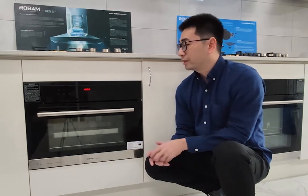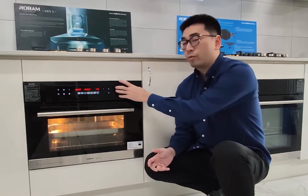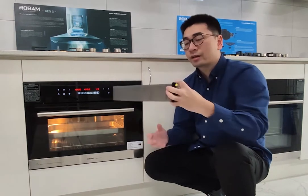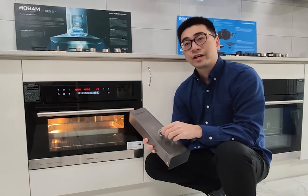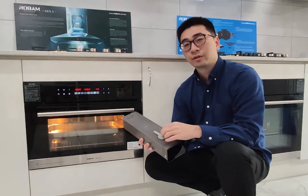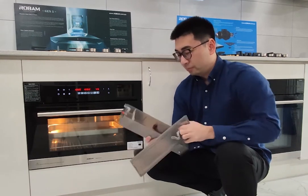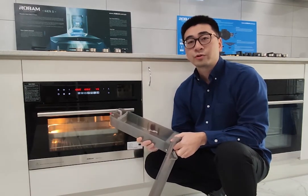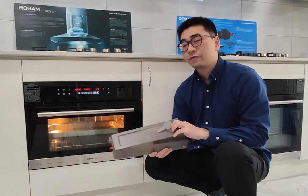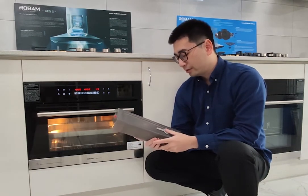The water tank of the S112 is hidden here. Press the water tank eject button and the water tank will pop out, allowing you to pull it out and refill. The water tank has a 1.4 liter capacity, allowing up to 2 hours of steaming per refill. The filter in the water tank is made of aluminium, which ensures the water is safe to use. After finishing refilling the water tank, you can easily put it back and it's ready to cook.